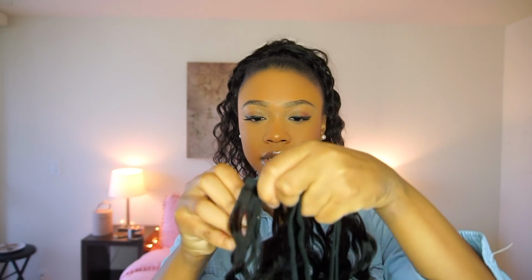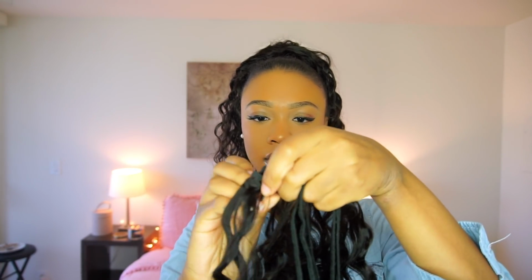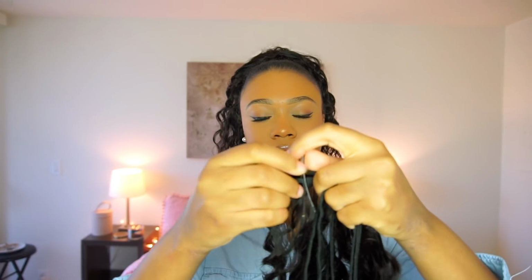And I do want my ponytail to be a little bit thicker, so I am gonna go in with another weft. So I did go in with a little bit of water on the ponytail just to make it look a little bit longer, because like I said, I got 16 inches and I feel like maybe 20 would have been better for the look I was trying to achieve. So I did use a little bit of water to stretch it out, and then we will go back in with some mousse.